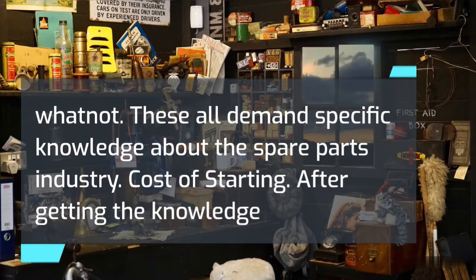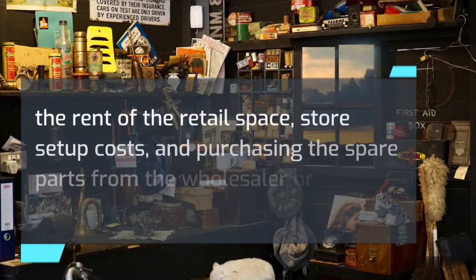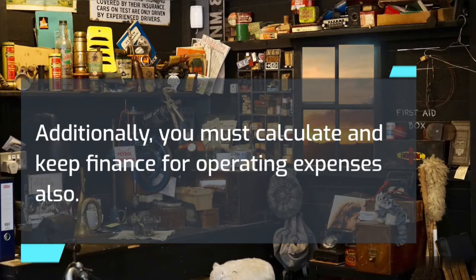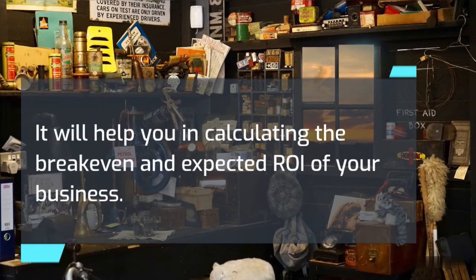Cost of starting. After getting the knowledge and finalizing the business model, you must calculate the requirement of startup capital. Generally, you have to consider the rent of the retail space, store setup costs, and purchasing the spare parts from the wholesaler or manufacturing companies. Additionally, you must calculate and keep finance for operating expenses also. It will help you in calculating the break-even and expected ROI of your business.